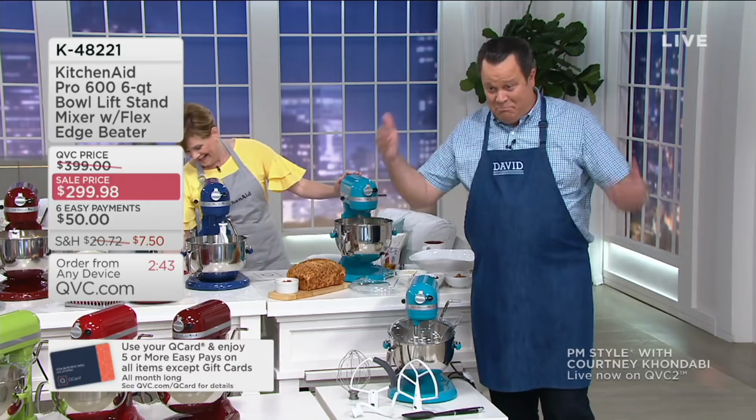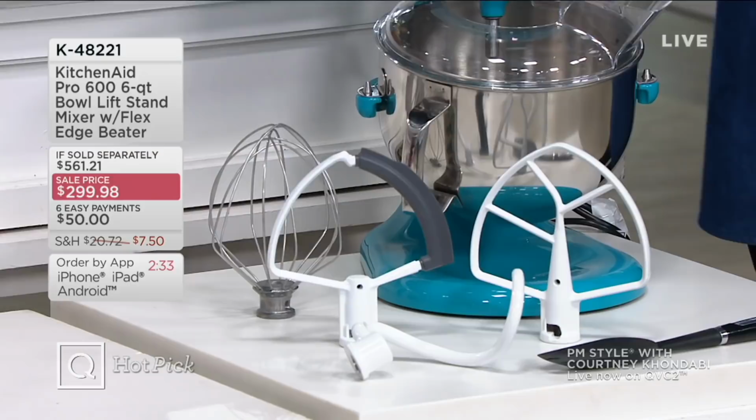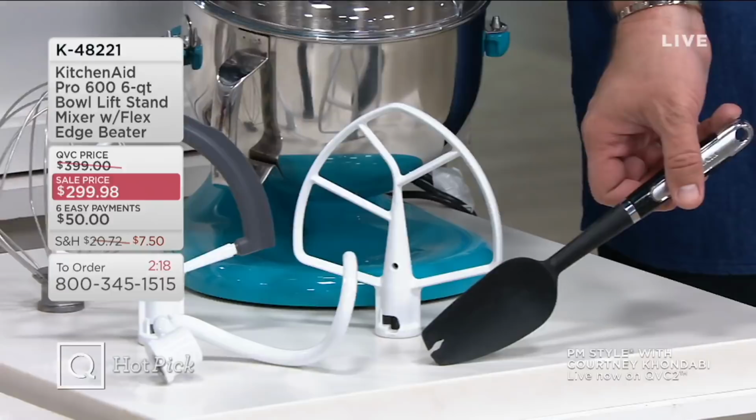My apologies. All right, this one is called Ocean Drive, but here's what you're getting with it. Here is your wire whip. I also have the Flex Edge Beater. The most popular accessory that's been added in decades. It has, but it's not always included. True. But here it is. You are right about that, Angel. All right, then we've got the dough hook. Here's your flat beater and that notched spatula specially designed to clean your KitchenAid accessories.